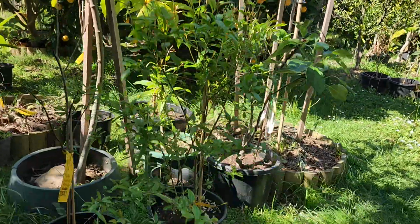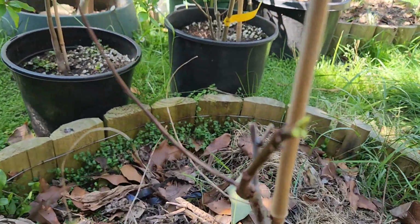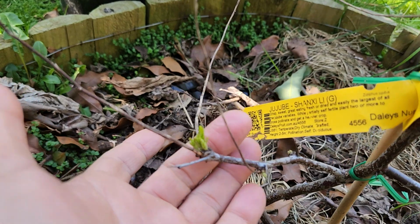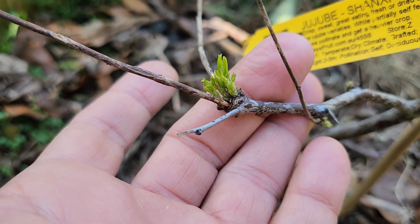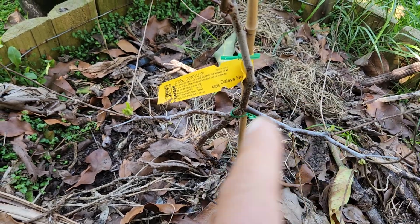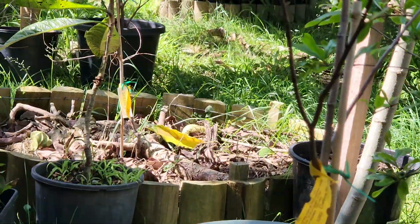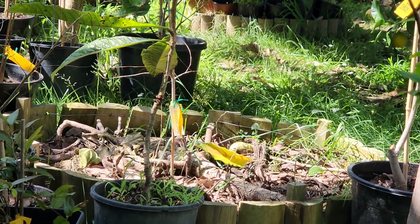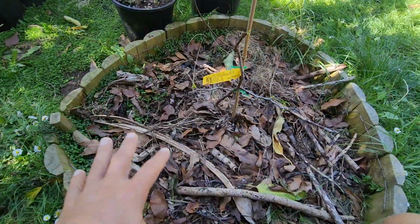And here, the Shang-Chi Li Jujube's waking up. I don't know what the problem is with this guy here, but the last 2 years he hasn't grown at all. This is like his third year in the ground, his third spring, and he hasn't grown. I don't know what's wrong with him. And I got another one over there, another little baby size Jujube.